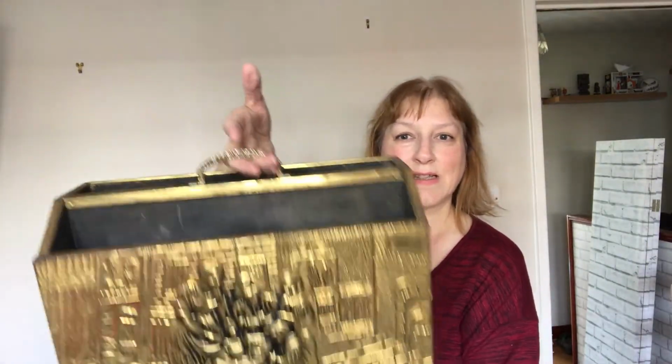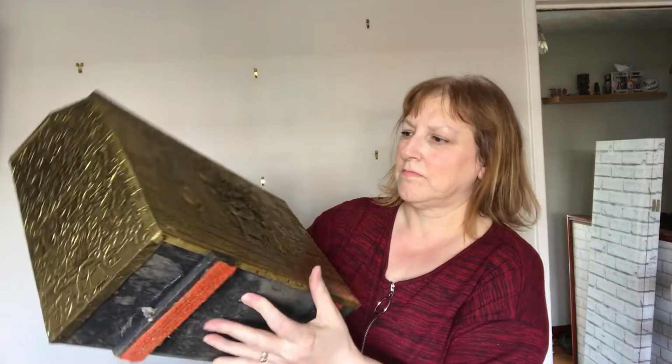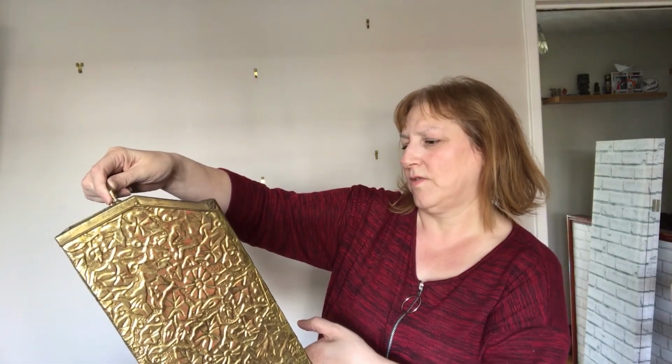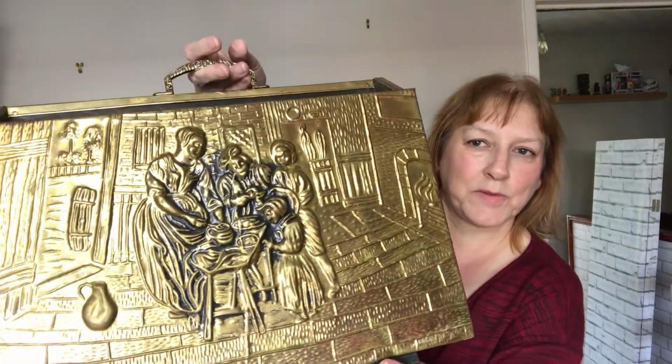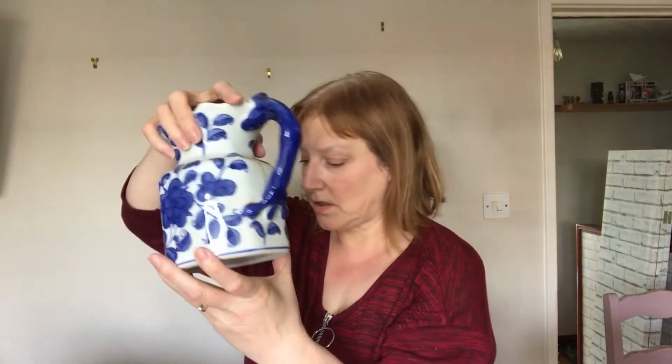And I remember these from when I was little, from the 70s, a brass magazine rack. I think everybody had one of those. It's got what looks like a family around the tea table having a cup of tea on the front, and it's just wooden on the back. Little handle there. That would look lovely in the kitchen with some daffodils on it. I might just keep that. That's nice, that.